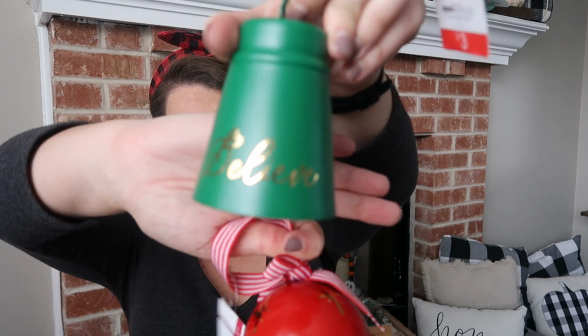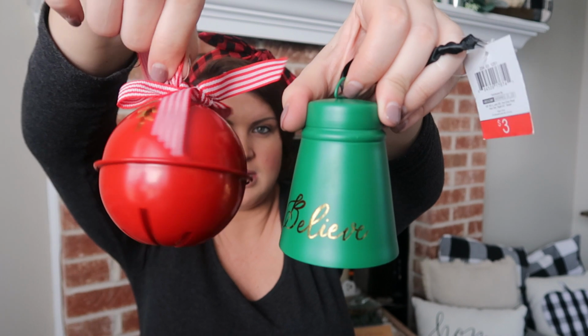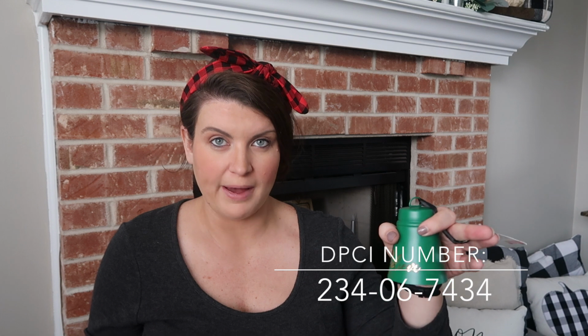I also grabbed one of these Believe bells, this kind of gold calligraphy, and then I also grabbed a red bell. They're both working bells. But what I found when I decorate is I really gravitate when I buy decor to big items, which is great. They fill out a lot of areas really quickly, but my problem is I have so much big decor that it's really hard to create vignettes. So I wanted to grab some smaller things like those bows, the mugs, these bells, so that way I can fill in some of the areas that I have.